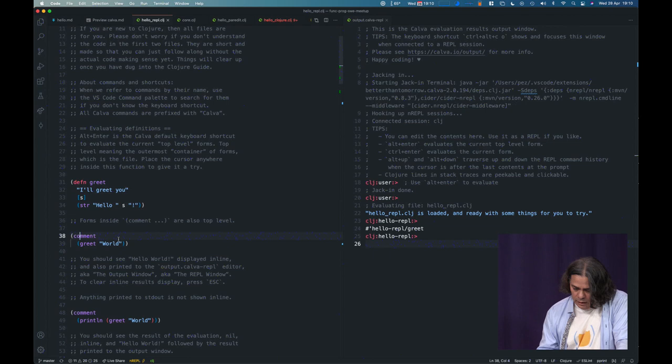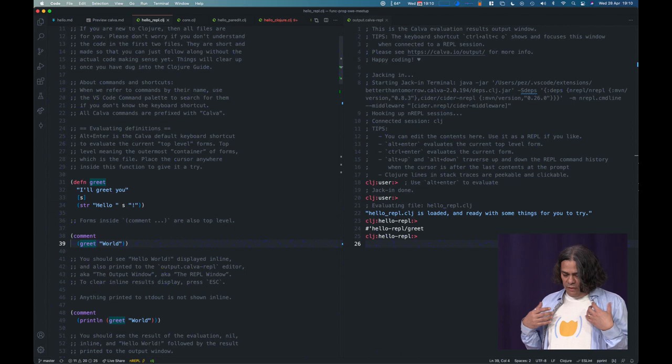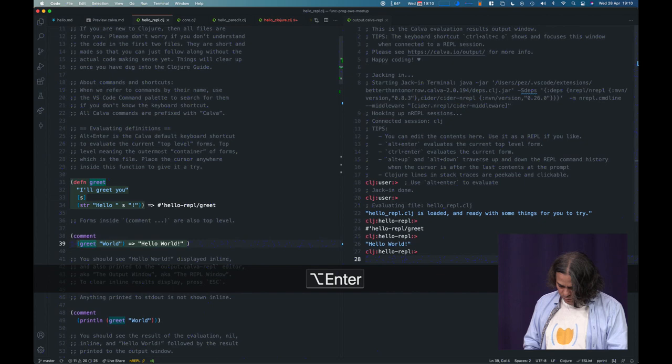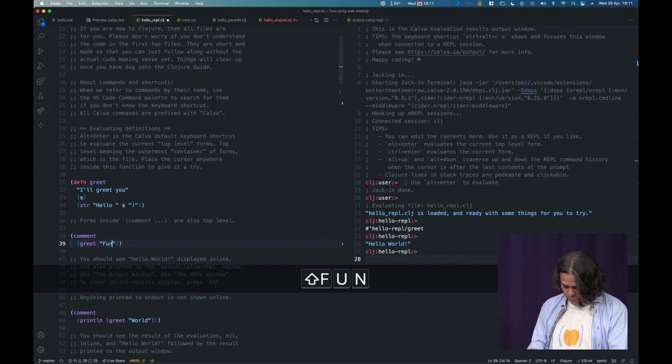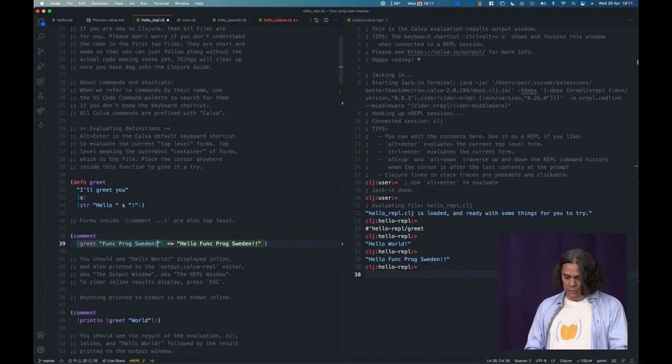And as that is how you do work in Calva, things in this comment block you can also evaluate with the same command, Alt Enter. So now I evaluated the function call to greet, and it greeted us with this. And I can, of course, evaluate that. And so the result of calling this function is this string. It's printed here, and it's shown here.